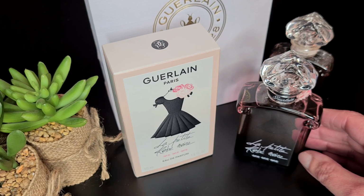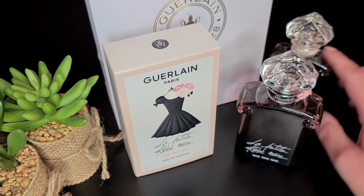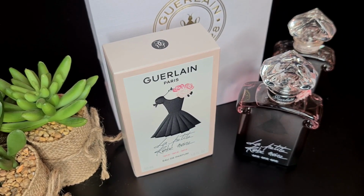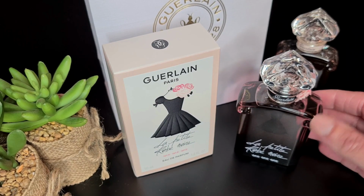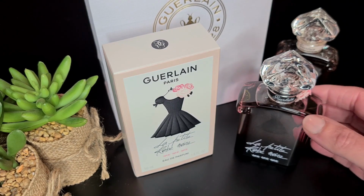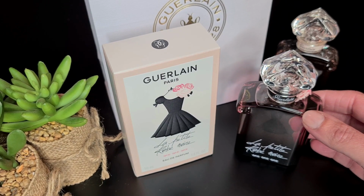Really, really pretty. So far I may even enjoy this one a little bit more than the one from last year that I still really like. But this one is really, really sweet, really syrupy sweet. This one is more, let's say, less about the sweetness. It doesn't have the stickiness from the other one. And much more rose, for sure.